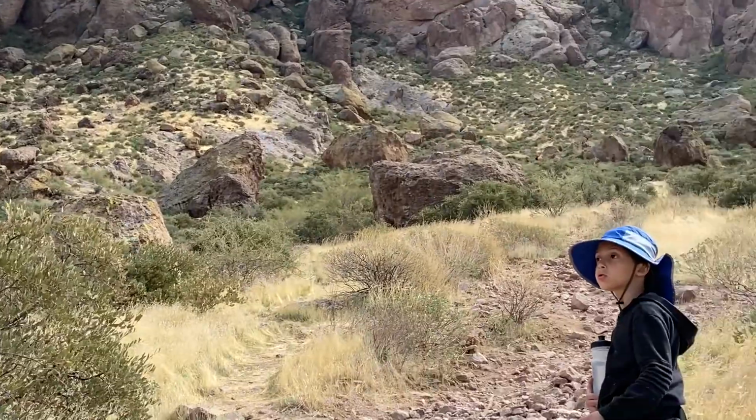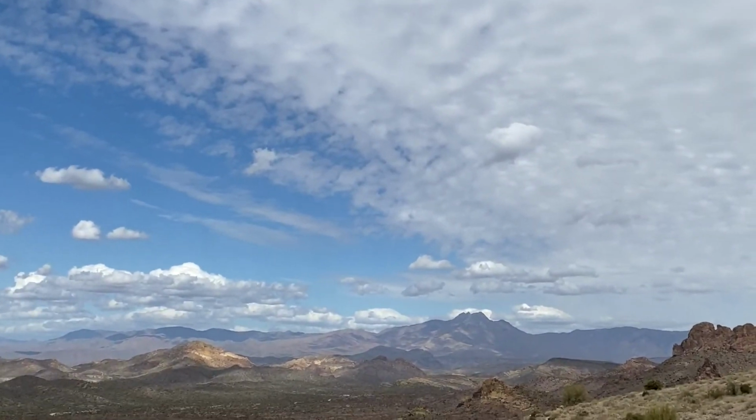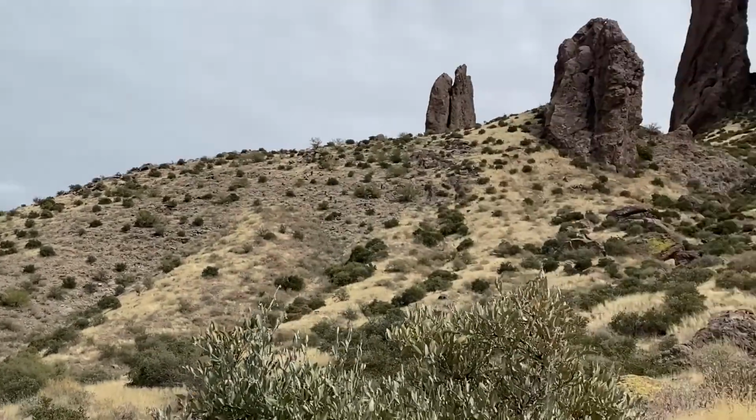Whoa, Mama, look at those shadows. That is literally covering a whole mountain. Look. No, not at that. Over here, look. Yeah. Holy cow.